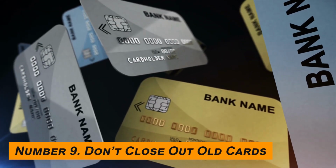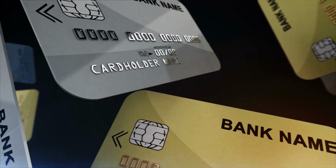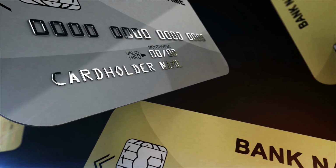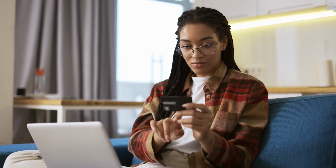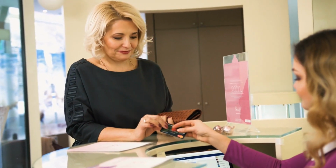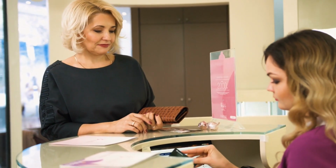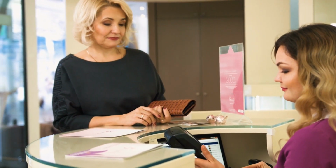Number 9. Don't close out old cards. While it may seem rational to cancel an old credit card that you no longer use, you should think twice before doing so. This is because doing so can have a negative impact on your credit. To begin with, canceling a credit card reduces your credit utilization rate, which compares your entire outstanding balance to your total available credit limit. When you close a card, you lose the credit limit on that card, reducing the amount of credit you have available.